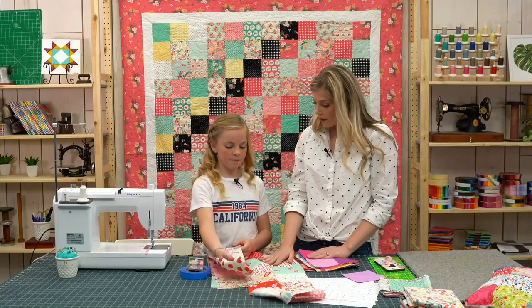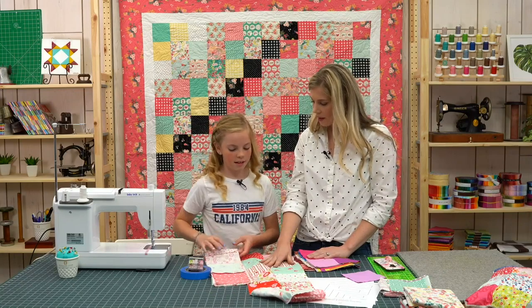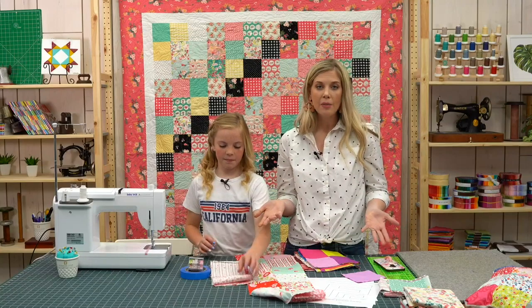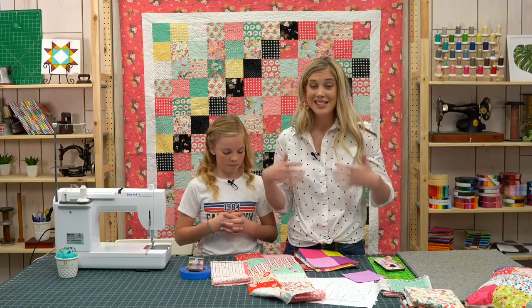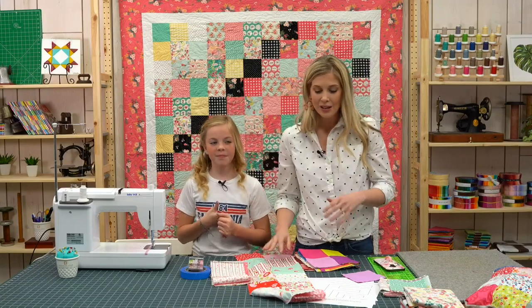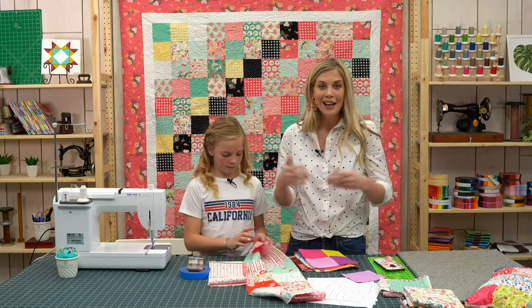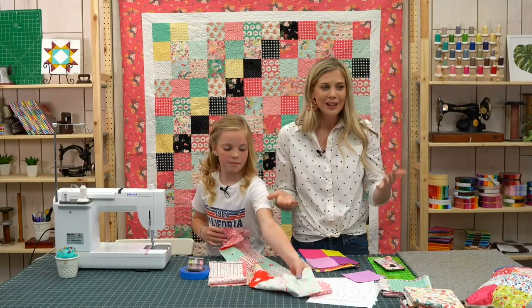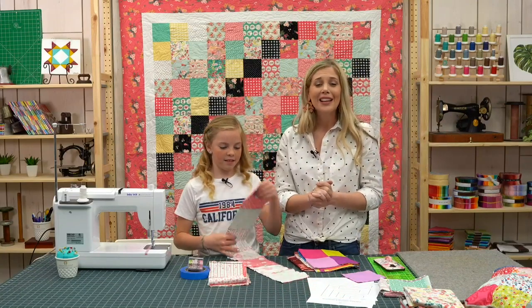The other thing we do is you always pick a charm pack that you like, right? Yeah. When they're working on fabric that they love, they're way more likely to stick with it if it's something that they're excited to look at and to sew with. So I would absolutely recommend letting your kids pick out a charm pack. They're very affordable, and they come in a wide variety of collections and options.